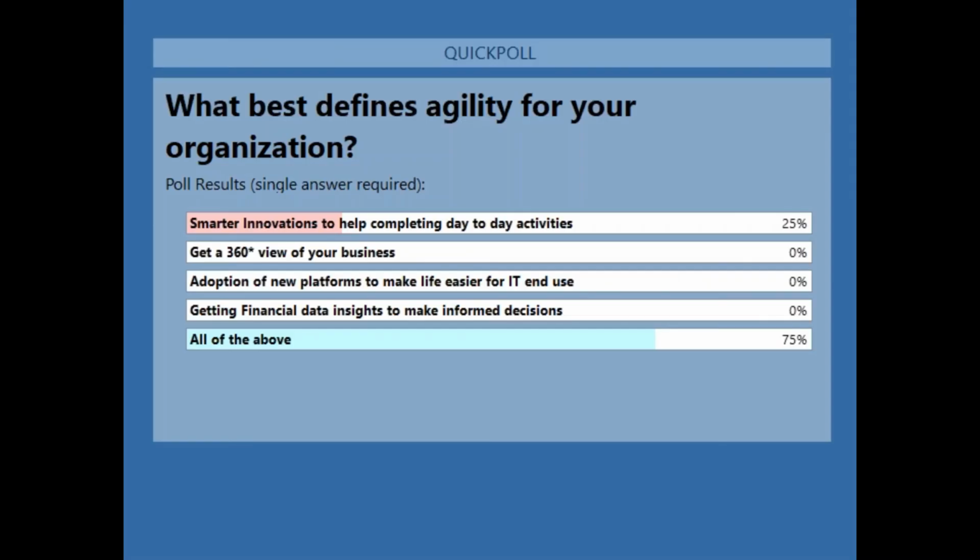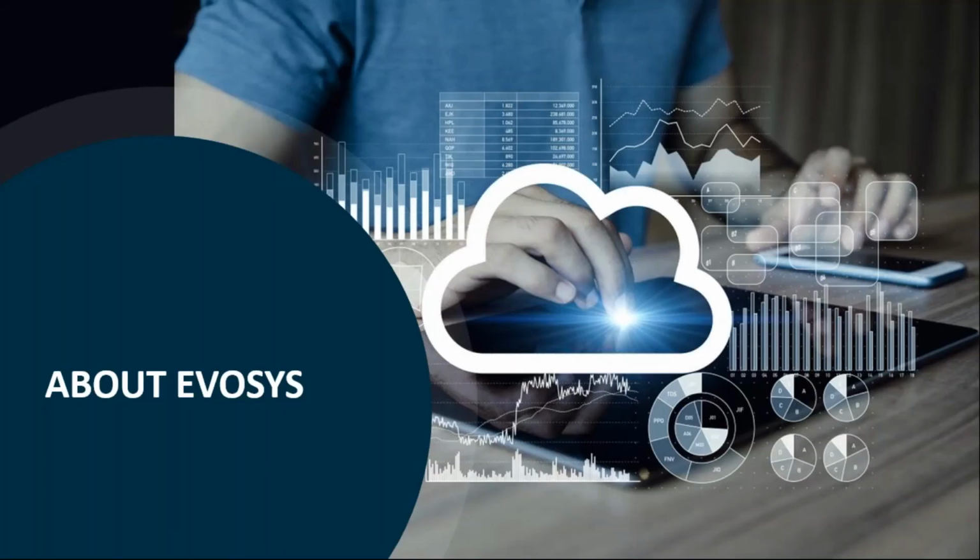All right. So 25% said that smarter innovations to help them complete their activities is going to define business agility. And I would say 75% agree on all of the above, right? Getting a 360-degree view of the business, adapting to new platforms to make life easy for IT to use, getting financial data insights to make informed decisions. And yeah, that is what defines the business agility of any organization.